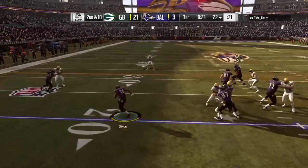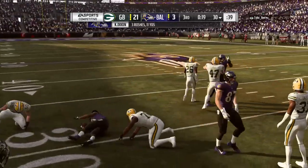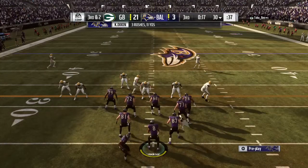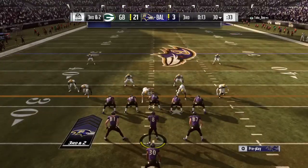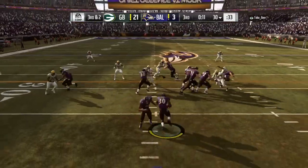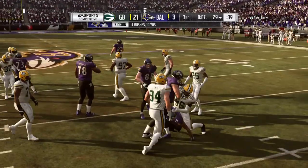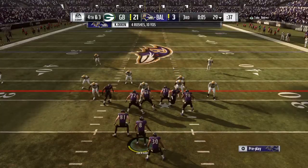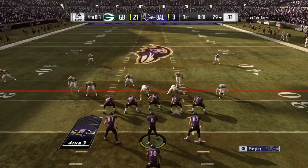They'll try the counter with Dixon, and he'll go down right at the 30-yard line. 8 yards on the ground there, and now they're looking at a 3rd and 2. After that type of run, there's some talking going on down on the field, but it's not trash talking. The guy who just carried the ball is going back and telling his offensive line, great job, keep it up.